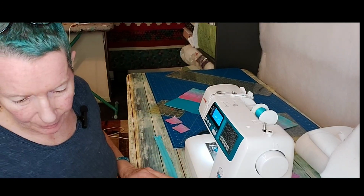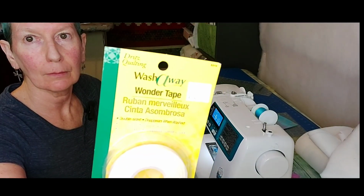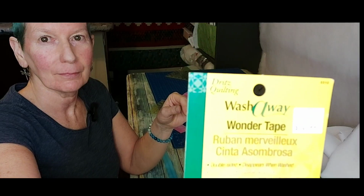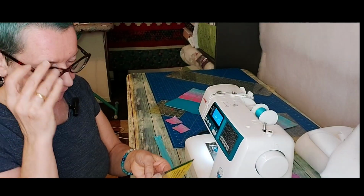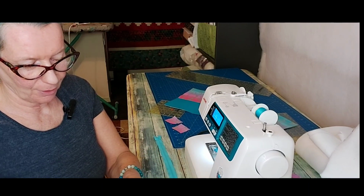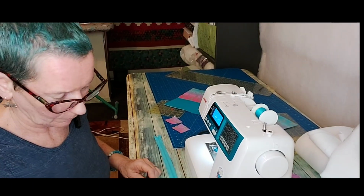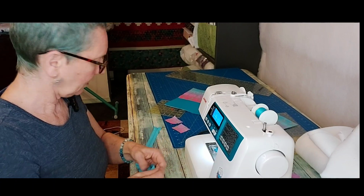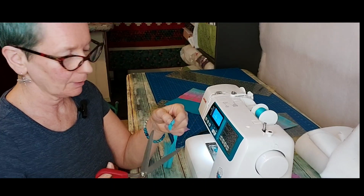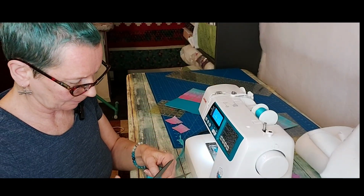Now, I don't know if you've heard of this product, but it is amazing. Called Wonder Tape. It's expensive. However, if you are hesitant about getting zippers in straight, it works brilliantly for that. Okay. Now in Ellie's tutorial, she doesn't actually cut this metal stopper off. She just cuts off some of the tape. I'm going to get rid of the whole stopper. This is far longer than I need, so I've got lots to spare.